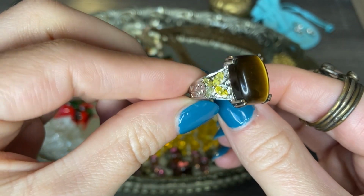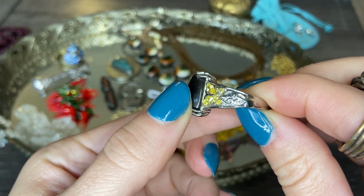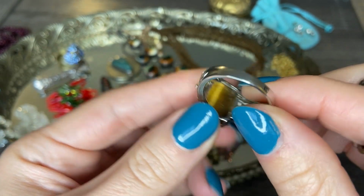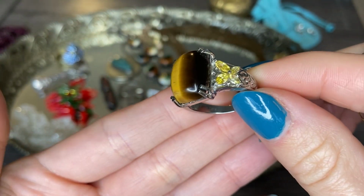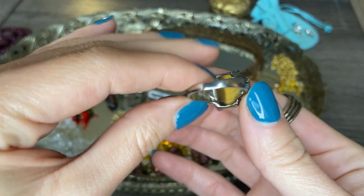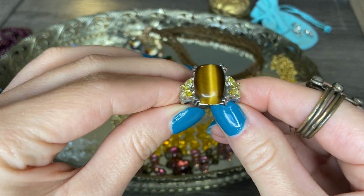And then this piece, similarly, I just thought this was a really nice tiger's eye stone, with some pretty faux yellow faux citrine stones on the side. And this one is not marked. There is a marking here that I think is just the ring size in there. Of course, it's not going to focus for me, but it doesn't have a metal marking or a maker's mark. So this might just be a plated costume ring, but I thought it was sweet for $2.